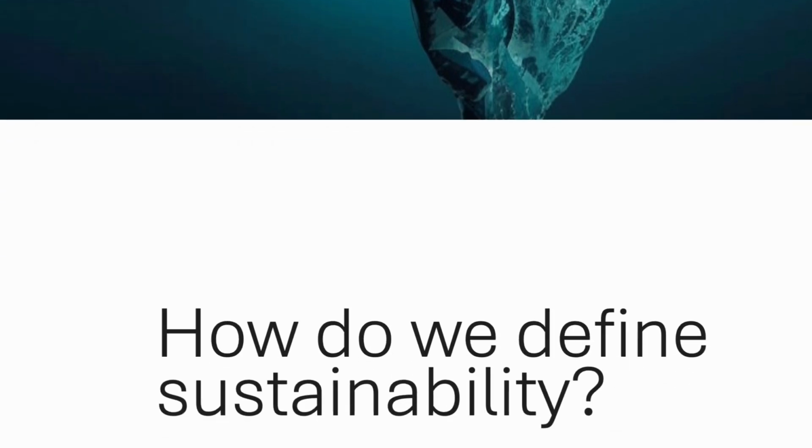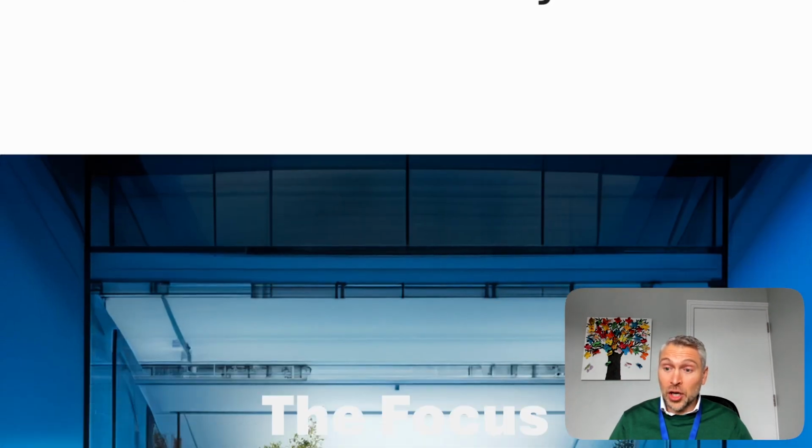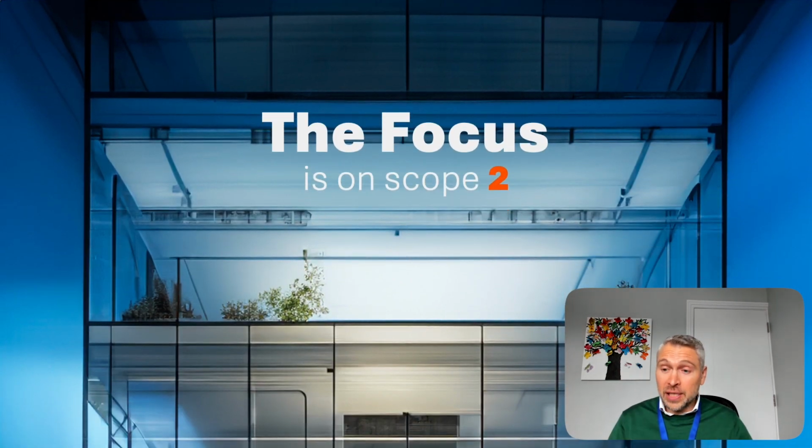So how do we define sustainability? Now, that might sound a silly thing. I think inherently we all probably have a feeling of what sustainability is, but for a lot of organizations, we don't have a very precise definition of what we mean by sustainability. Certainly what we see in a lot of organizations is quite a simple view of sustainability today. A lot of people are talking just about carbon, and a lot of the focus is going on scope 2 carbon emissions, that's energy use, broadly speaking. That's understandable. As I said, it's relatively easy to measure and relatively easy to try and reduce.